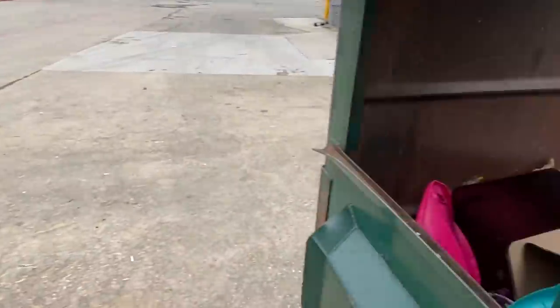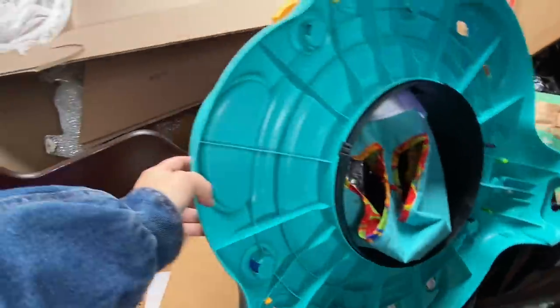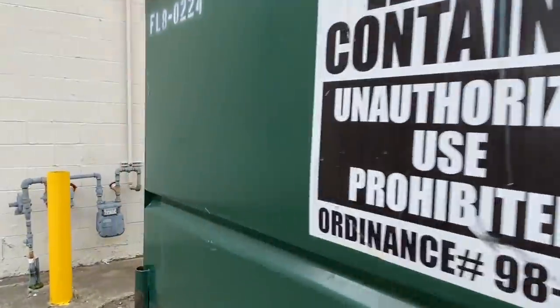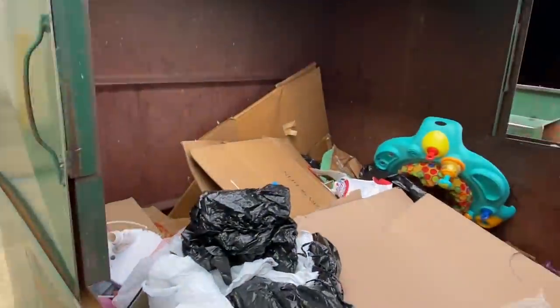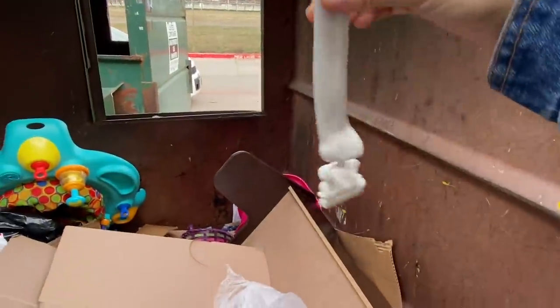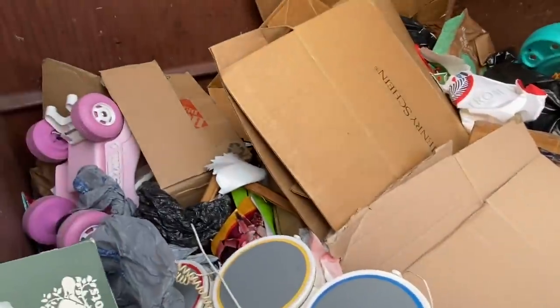I was just at this dumpster in my last video, 2 days ago, and it doesn't really look like there's very much stuff that's new. This all looks like the same stuff that was here yesterday. There's a little foot. All right. Okay, well, we're not taking anything from here today, but we are moving on.